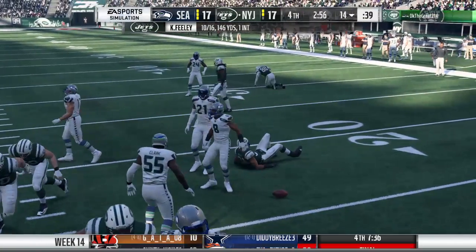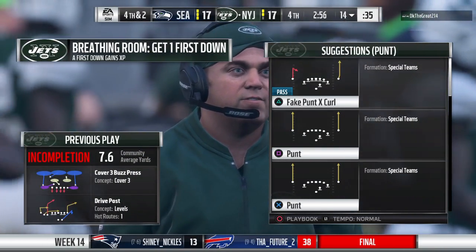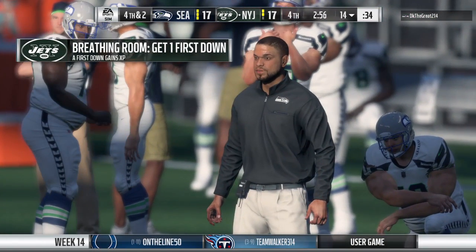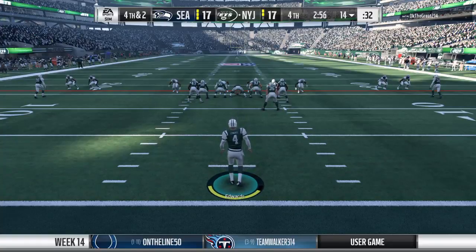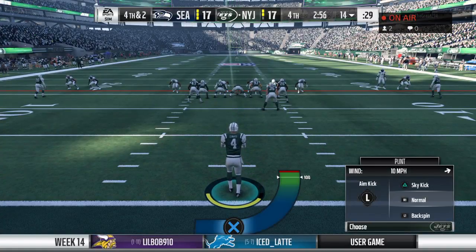To it through the contact. Incomplete. Perhaps they overthought this one a little bit. They've been running it real well on this drive, and it was 3rd and short, okay? They decided to throw the football. Incomplete. Yeah, they might have thought just a little bit too hard about that play selection.